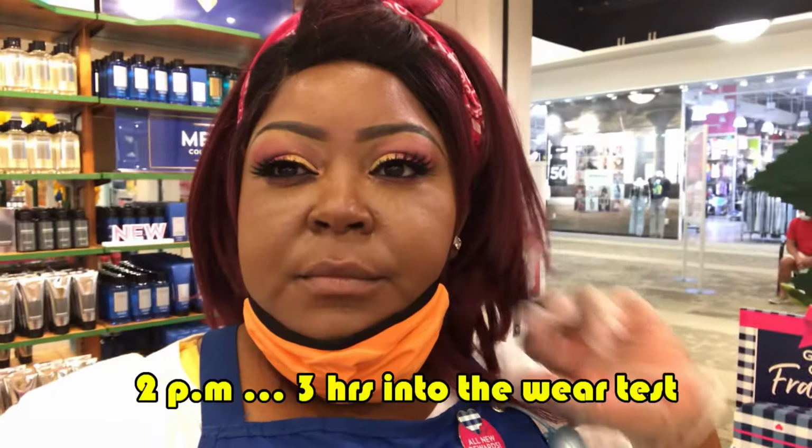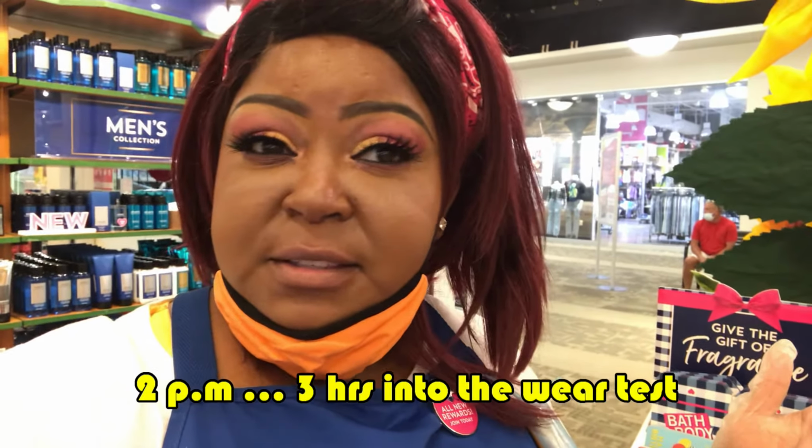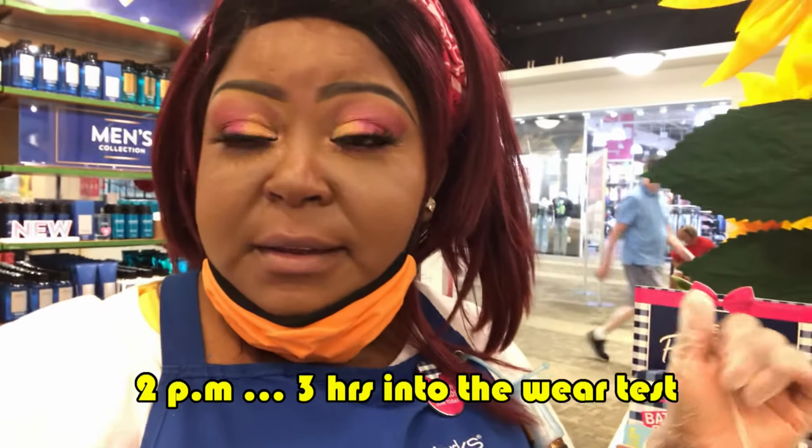Okay, Too Faced. Okay, so see, that's the matte foundation I got in the mask. It is doing good.